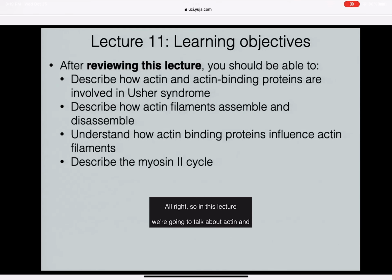All right. So in this lecture, we're going to talk about actin and actin-binding proteins. We'll talk about how they assemble and disassemble. We'll be discussing the myosin II cycle as well, a motor protein that walks along actin.